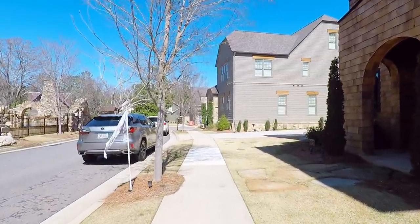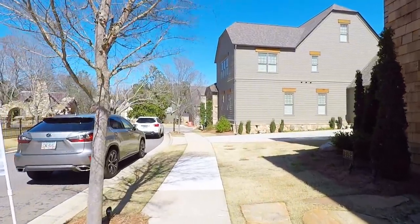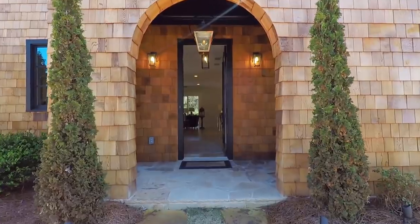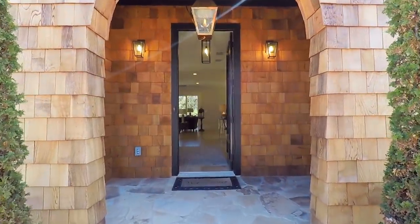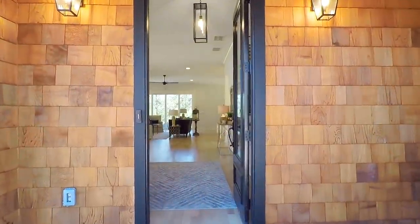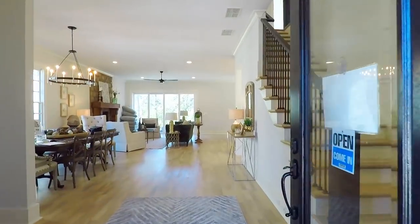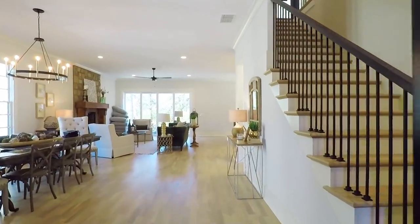So if you're looking for a new 4-bedroom home northwest of Atlanta, with easy access to shopping and restaurants, you might like this home and would like additional information, please send me an email. My contact is below. And now let's go inside and take a look around.